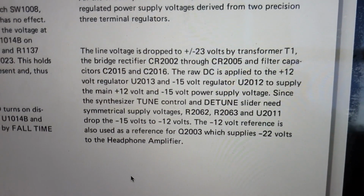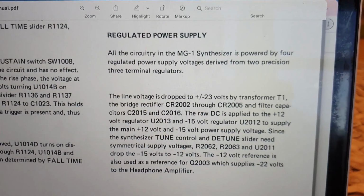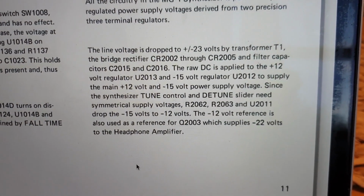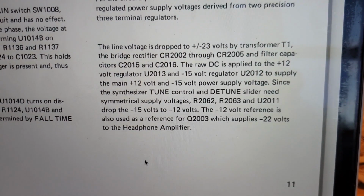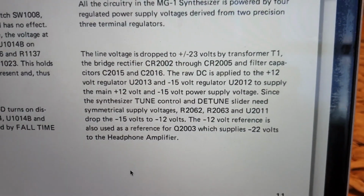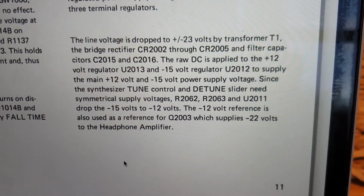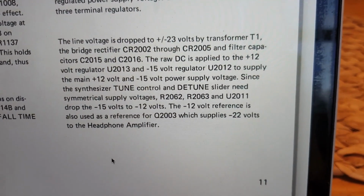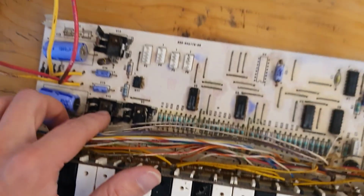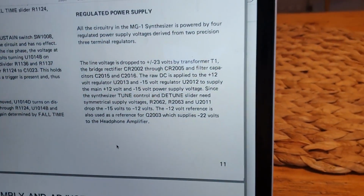Just looking at the service manual, and it's got a description here of the power supply. The negative 12 volt supply with the plus 12 volt supply forms a symmetrical voltage source. This is needed as a reference for the tune pot and the detune slider. It is also used as a reference for the headphone amp supply. A voltage divider formed by these two fixed resistors drops the negative 15 volts to negative 12, which then sets the output of the op-amp U11, which I think is just used as a buffer.